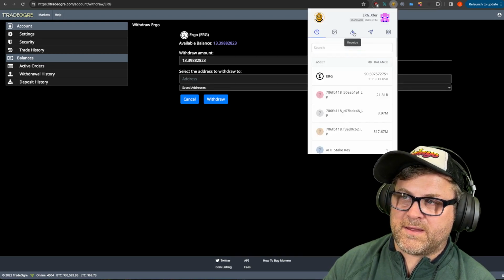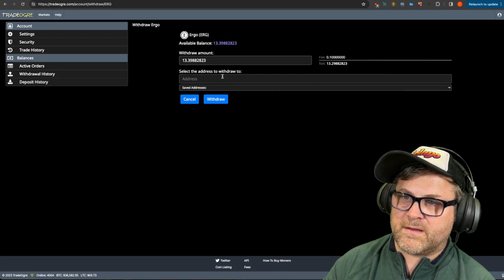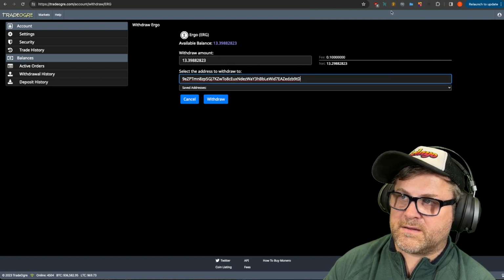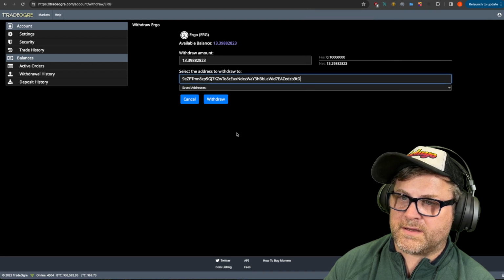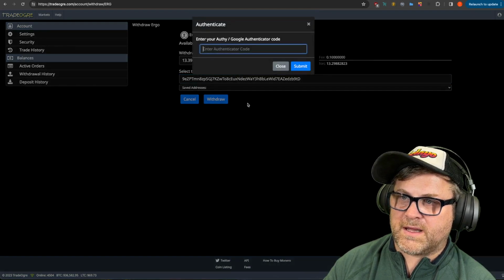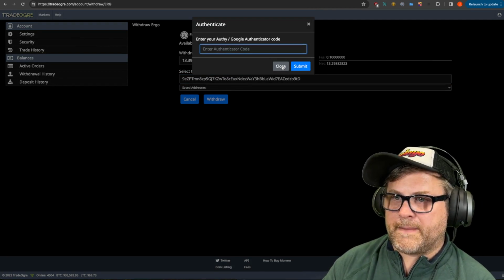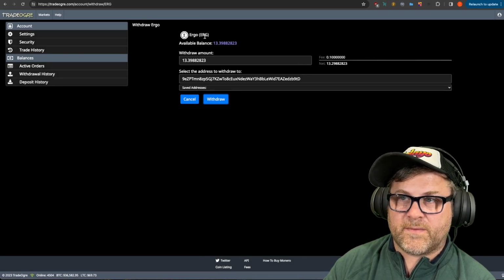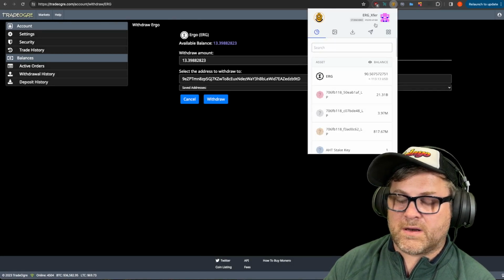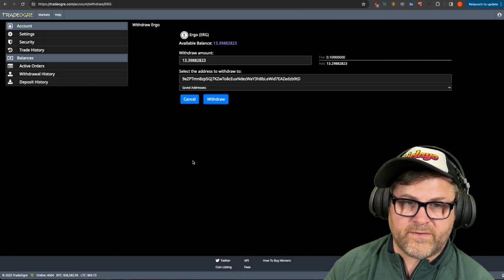We're going to click on the Receive tab in Nautilus, just like we did with Nami. We're going to copy our address and paste it in there. We're going to double check. Always double check, please. Yep, good, great. And we hit withdraw. It might ask me for KYC, so I'm not going to do this in front of you again. But that's it. In about 2 minutes, it should come from TradeOgre to your Nautilus wallet, or whatever wallet you choose, and you'll have full control of your ergs.